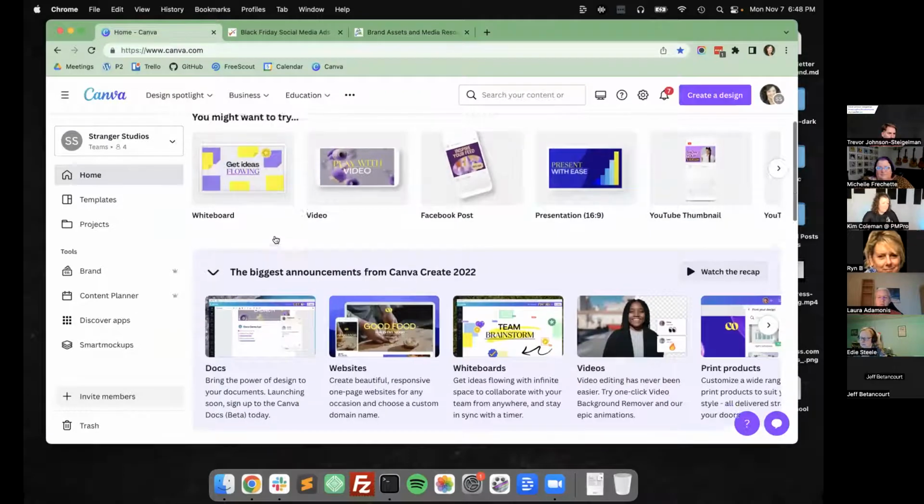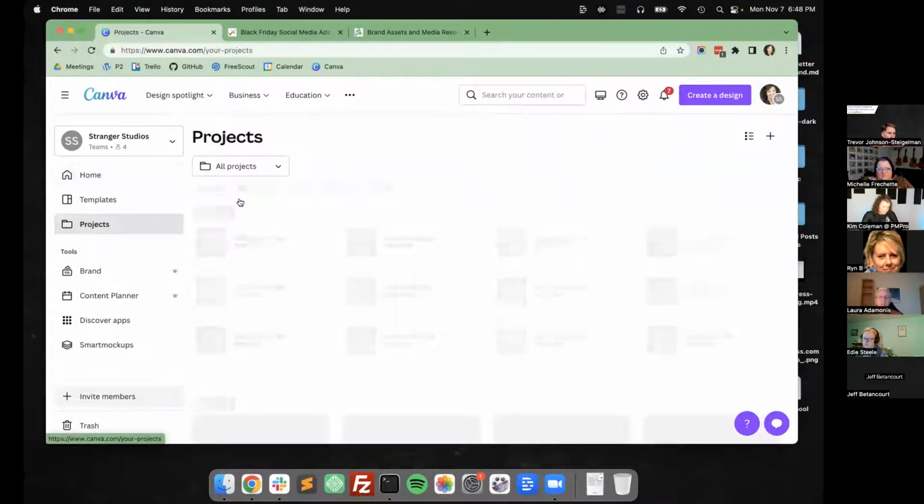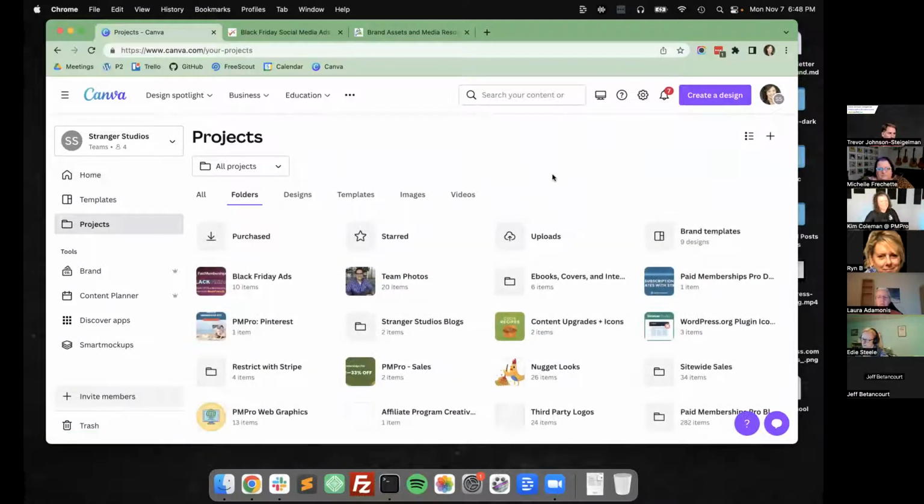I'm going to show you how we use folders in Canva to organize things, because as you start building designs, you're going to have millions of designs. You're not going to know how to find them unless you know exactly what you named them.